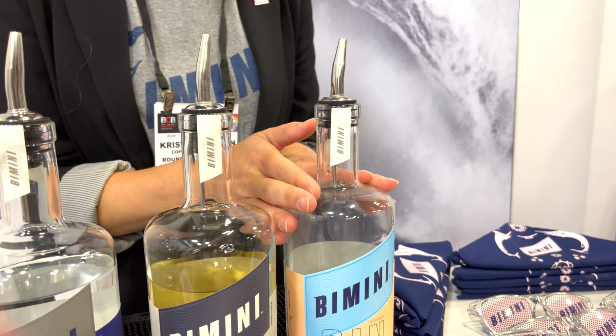Then our newest one is a coconut, which is a coconut oil fat-washed gin. So it's a very dry, natural flavor. We don't use any sweeteners or flavor extracts. It's just the coconut oil. Sort of blends in nicely with the other botanicals. Very clean and just sort of subtle in the background.